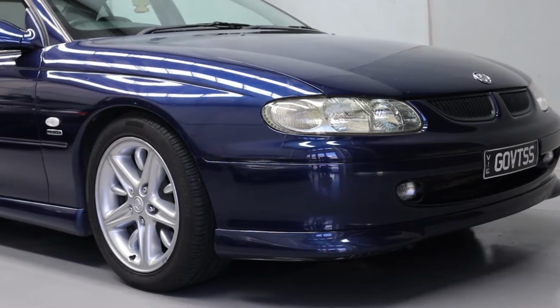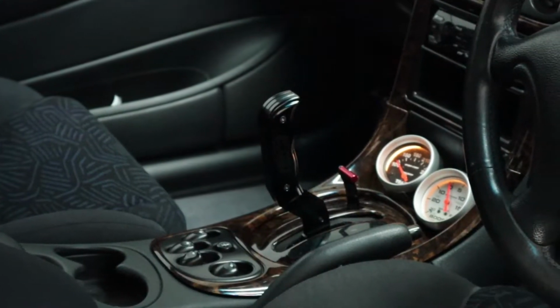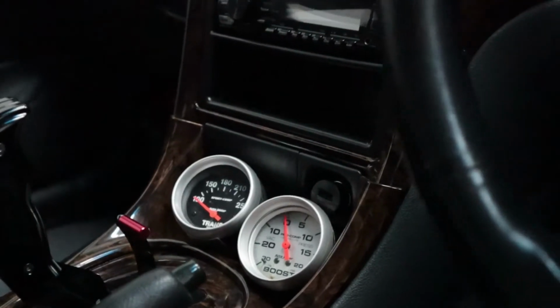Backing onto the engine, I've got a pretty strong automatic setup. Of course, it's not the most favorable. It is a built 4L60E. It does have a 3.6 stall converter. It's also got a B&M Pro Ratchet stealth shifter. Drivetrain wise, stock drivetrain from the transmission back.